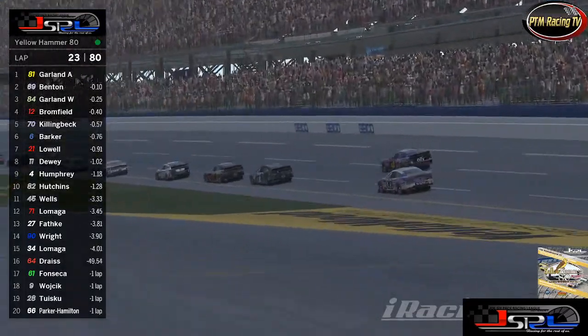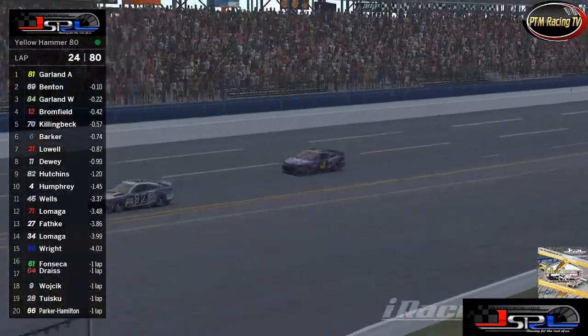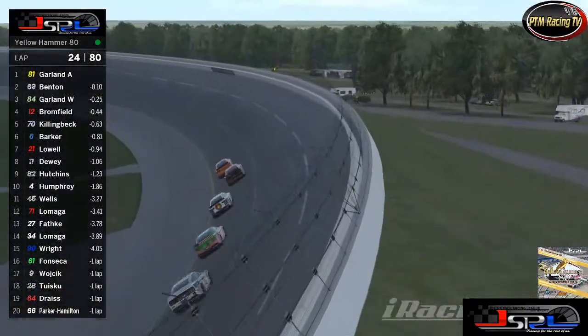And again, it really all boils down to the fact that he has no drafting partner. Without that drafting partner, it does not help you at all. It hurts you more than anything. And Debbie Hutchins just exploits it coming around that corner. Looking up top, though, back up to the front we go.